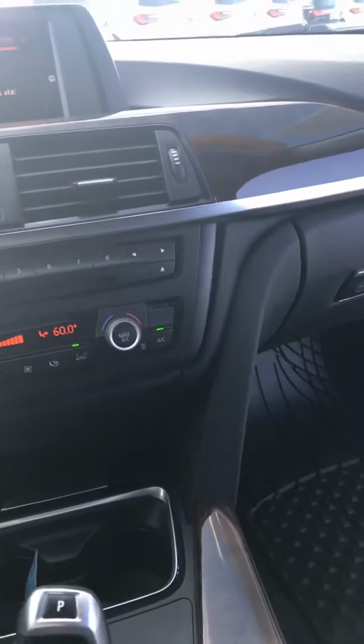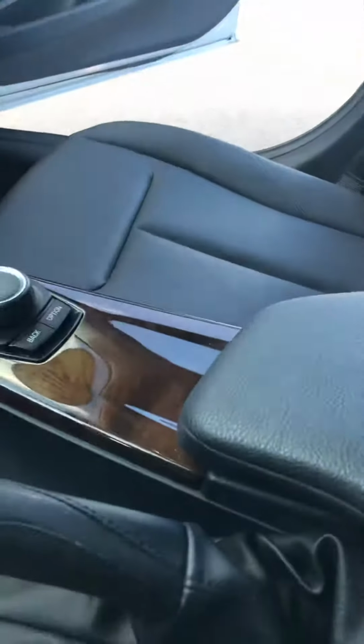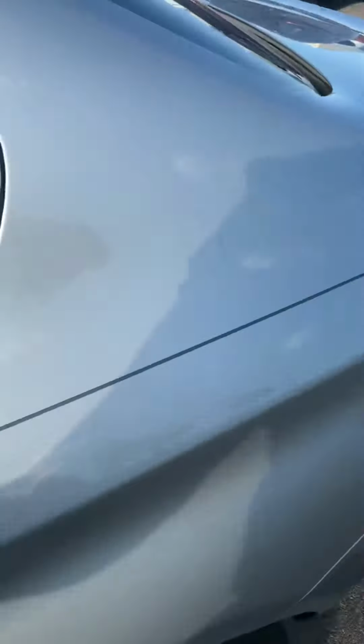Dual temperature for both passengers. And you do have your sport mode and your eco mode. The back is also in great shape and it's got your back vent so you can get air easily to the back. Let me unlock it. So you can see it's got the air flowing easily through the back.